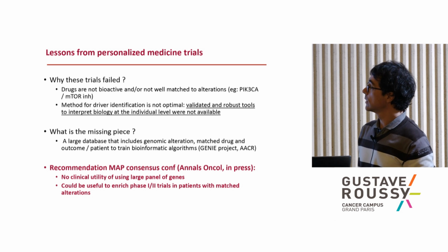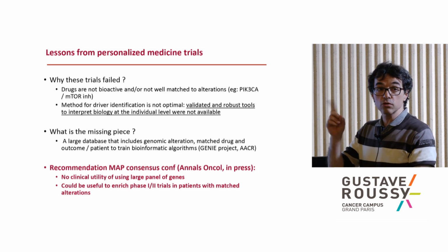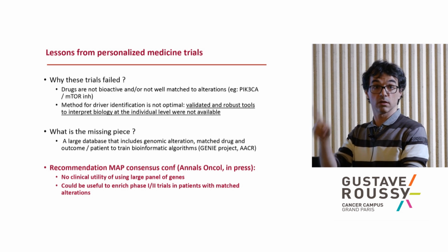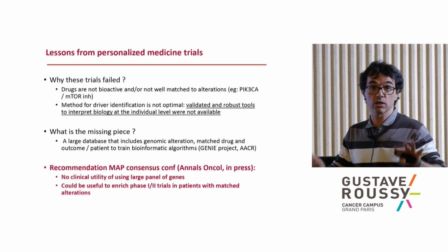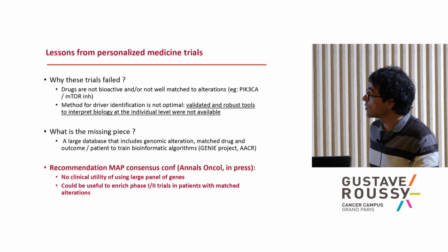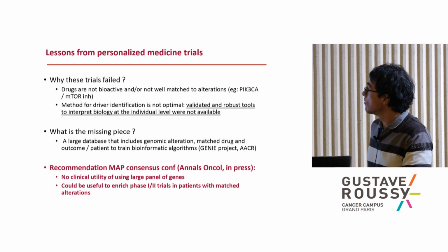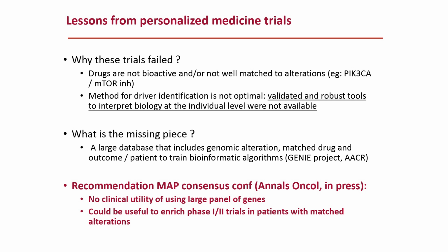The first reason is that these trials testing a large panel of genes did not match the right drug with the right genomic alteration, and this is extremely important. We know now that these trials were not doing the right matching. For example, in some trials, investigators matched an mTOR inhibitor to a mutation in PI3 kinase. But we know now that this is not the correct matching. The efficacy of an mTOR inhibitor is not predicted by a mutation in PI3 kinase. So in most of these trials, most of the patients did not receive the right matching. So this is why these trials are basically not interpretable.